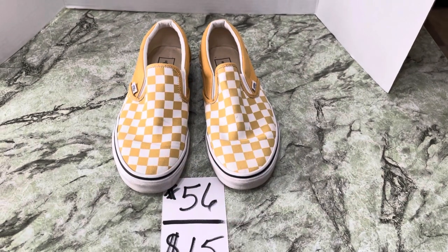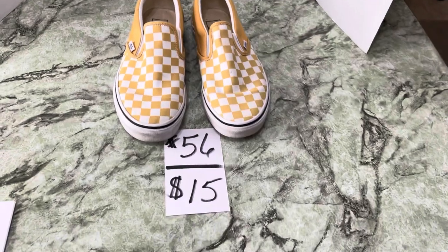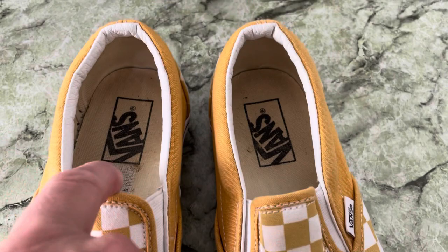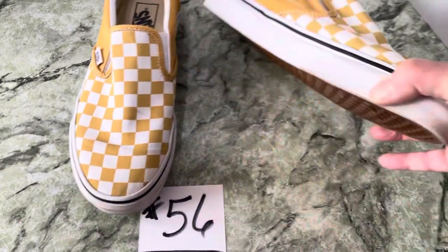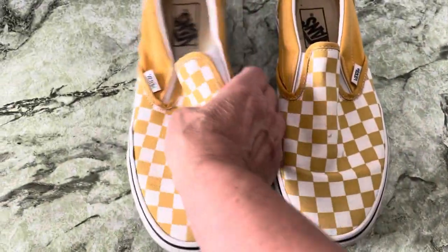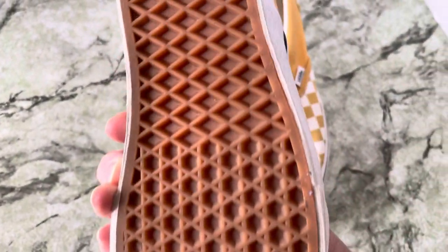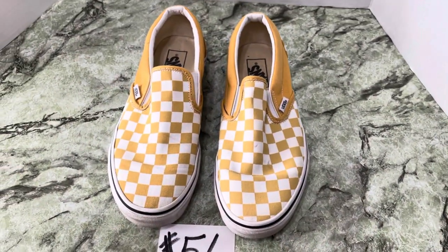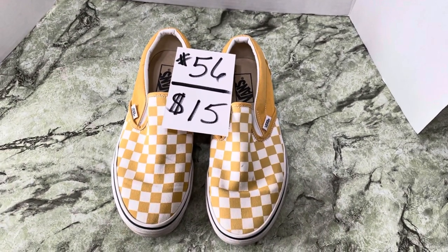Next up, I have this pair of men's size 8 Vans. These sneakers are in really great condition. I mean, you can tell they were worn by looking at the inside, but the outside, they are in fabulous condition. Really, really fantastic condition. No wear on the soles, really. And these are number 56, and they're $15.